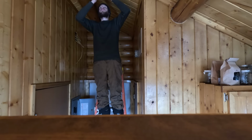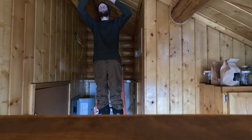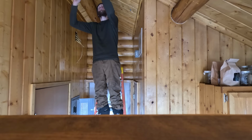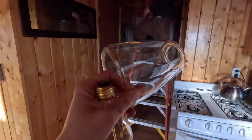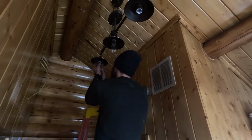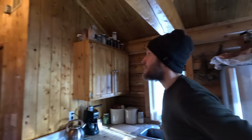Daddy does not want to get lit up like a Christmas tree. Daddy would prefer if no one electrocutes me today. That's the ground, and then that. Kind of hold that. There you go. Here. Looks a lot better.